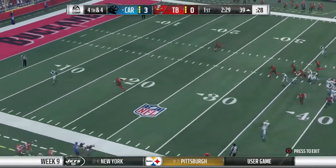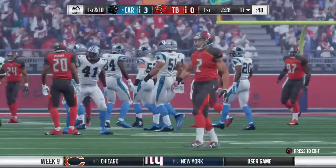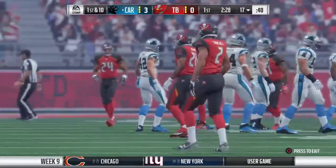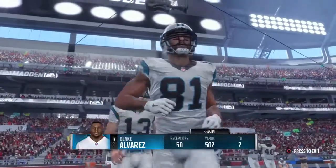On is the punt team now as this one's sent away. And now where will the side judge stop his walk? That's the question. He says it crossed out of bounds at about the 17-yard line. Carolina getting set to take the field.